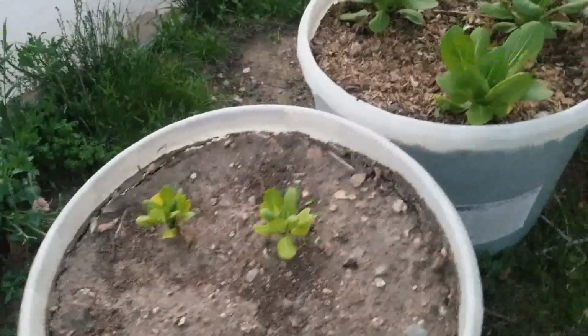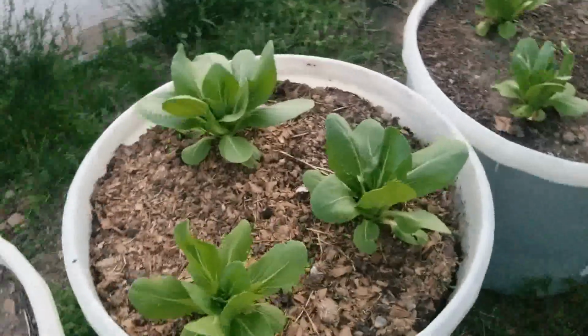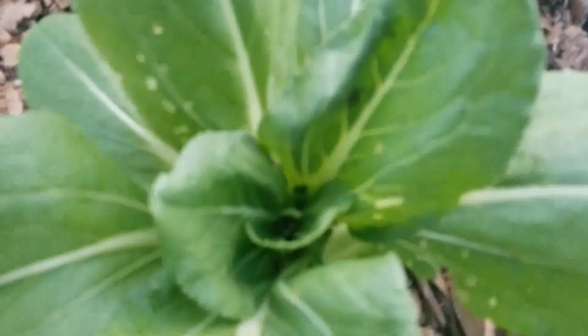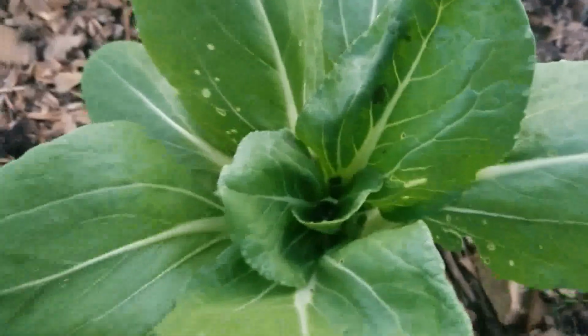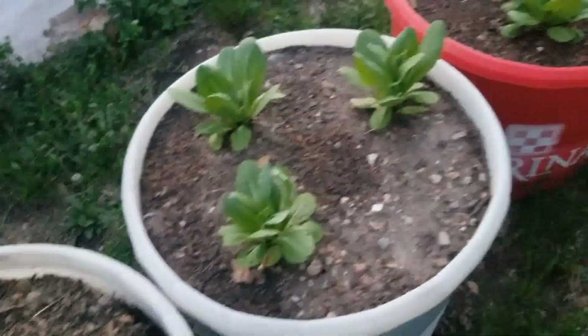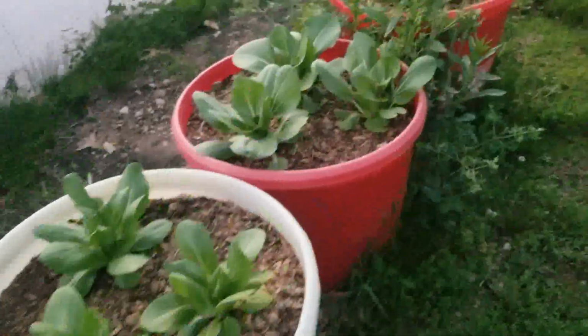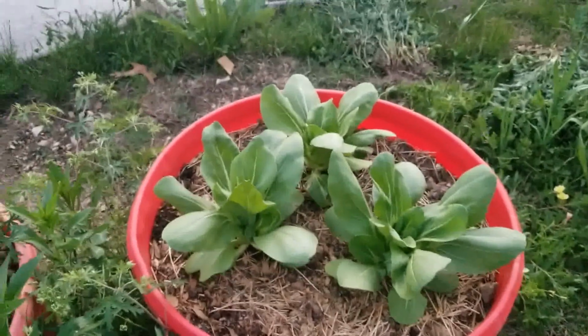And everything you look at says temperature could cause it, watering, stress. There's something eating it. I'm more worried about the bolting than the something eating it, sadly. But I just don't know what to do about that. We'll have to see if any of them do head up, but it's not looking promising. So if you have any suggestions on why my Bok Choy might be bolting, I'd really appreciate that. Just let me know in the comments. Otherwise, I think I'm going to lose it.